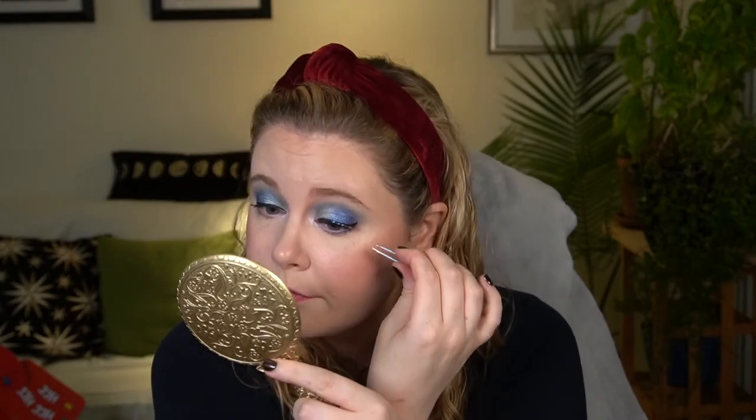All right, so I will be using these tweezers after all. So these are just, I think, some Ardell 110s. They're pretty subtle as far as lashes go. There's a big old glue spot in there that needs to dry. All right, and I'm just gonna take the liner and try to cover up that little spot there. Okay, I think that's a little bit better anyway. Okay, so this is the final look.